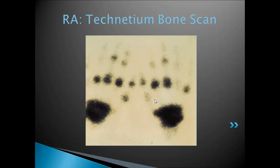Okay, this is a technetium bone scan. Sometimes they use this. More commonly now, it's used when people are doing types of cancer workups, looking for metastatic or cancer involvement of the bone, because it tends to light up like this. But before we had MRIs and stuff like that, sometimes the only way that we could prove that somebody has true inflammatory changes in the joints was to get a technetium bone scan. And so what they do is you're injected with this radioactive material, and what it does is it seeks out inflammation.